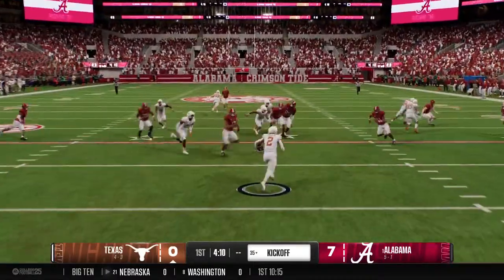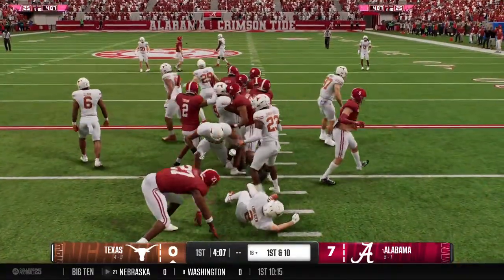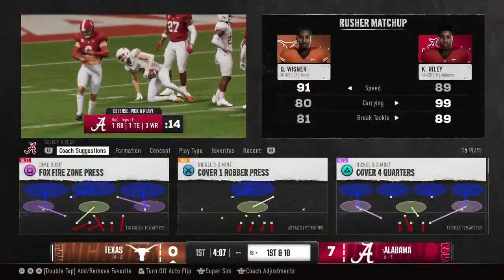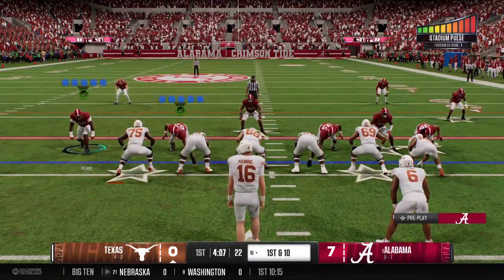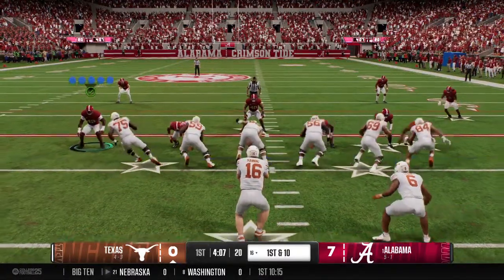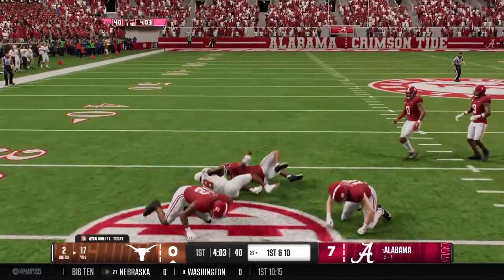He'll bring it back from inside his 5. Nice job by the kickoff team. Everybody stayed in their lanes, and they'll stop him at the 16. And here comes the Texas offense back on the field. They've got it back after that last drive stalled out, and they were stopped on 4th down, David.